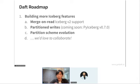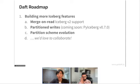We are also starting to build some functionality around partition scheme evolution. And so if you're changing your partitioning scheme as you move along, Daft will be able to handle that very soon. And lastly, we'd love to collaborate. So if you bring any of your Iceberg features, things like puffin files, I know there was a great talk yesterday on that, we'd love to work together with you to make all those features available through Daft and to leverage all of these Iceberg features for extremely efficient reads in Python.